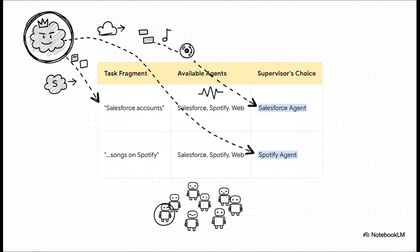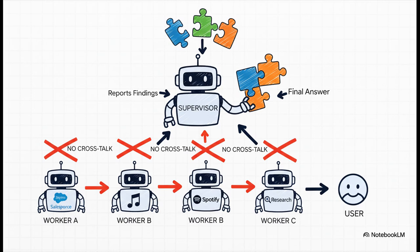It's beautiful. And here is another super important detail. The worker agents, they don't talk to each other. This is not some chaotic free-for-all. The Salesforce agent does its job and reports its findings back to the supervisor. The Spotify agent does the same. It's the supervisor's job to collect all those pieces and then put together the final coherent answer for the user.